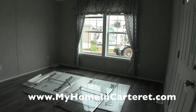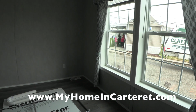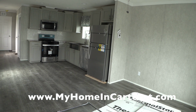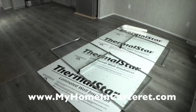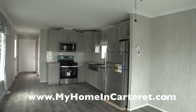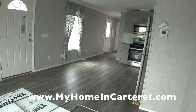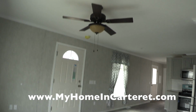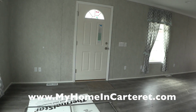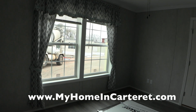There we go. I was able to jump in while the house was on the lot across the street, and this is the living room, and this is the kitchen. And at the end of this video, I'll show you the still photographs when the house was at the manufacturing facility. Here you see this side and our fan above the living room, our beautiful front door, the 2 double windows in the front.